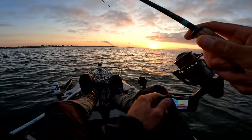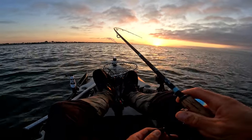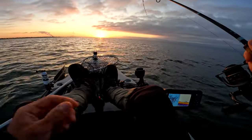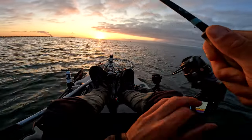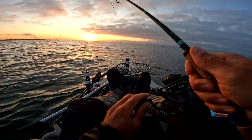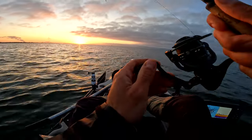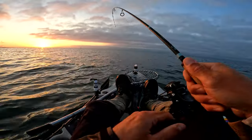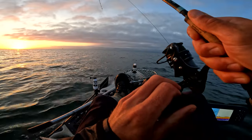Oh, there we go. Yeah, zoom fluke. That was the way to do it. Knew it. They want something a little smaller. It's a nice fish. Problem is this little rod. I might want to throw a zoom on a bigger rod.